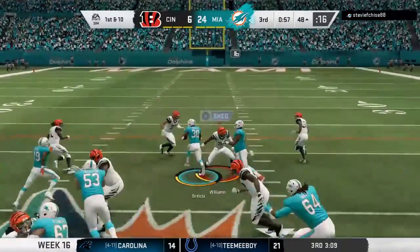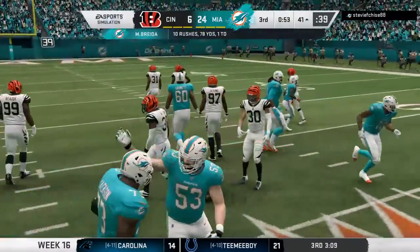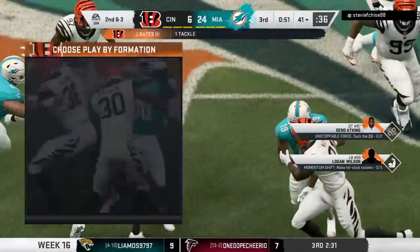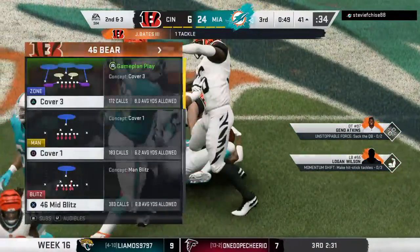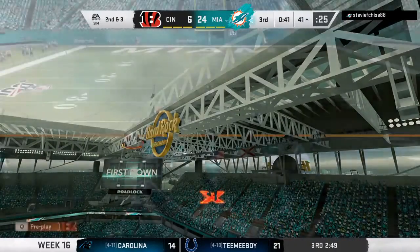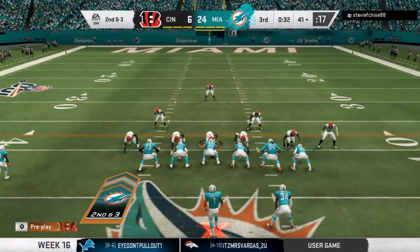On first down, here's Breida. It's a 7-yard carry to set them up with a 2nd and 3. Despite the blitz, they're still able to pick up a nice, solid gain. The disadvantage of blitzing often alters the normal spacing and run fits and leaves creases like they were able to exploit right there.